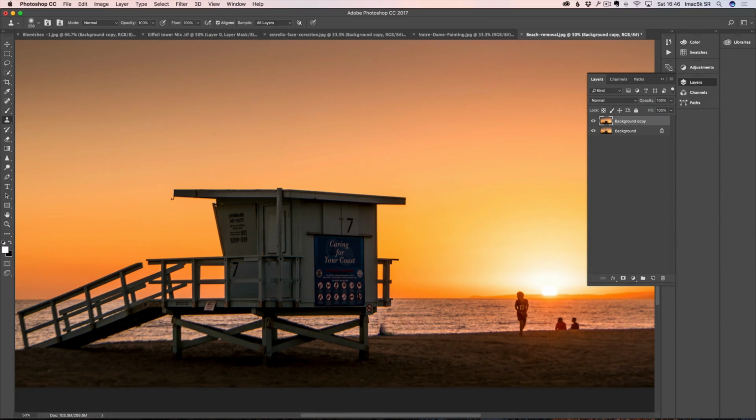And you can just let go of your mouse sometimes. And sometimes you get like a little pattern, so you have to go back over it. And you've got to mix tools. Like I can use the spot healing brush tool, for example, to erase some of the weird things which is here, or some of the patterns that are there, you know. But that's the general idea.